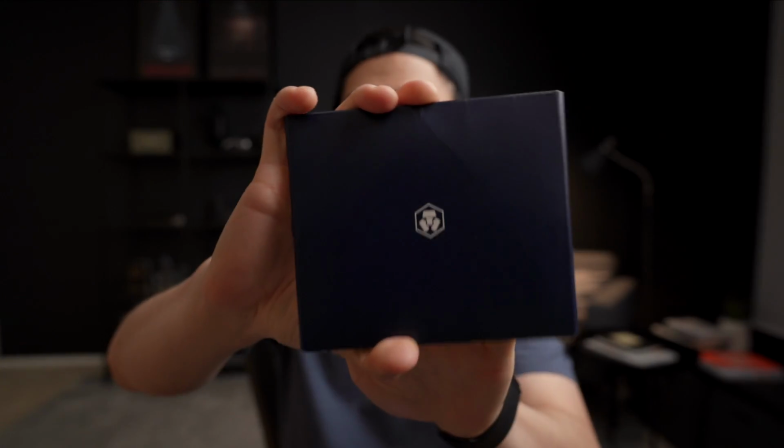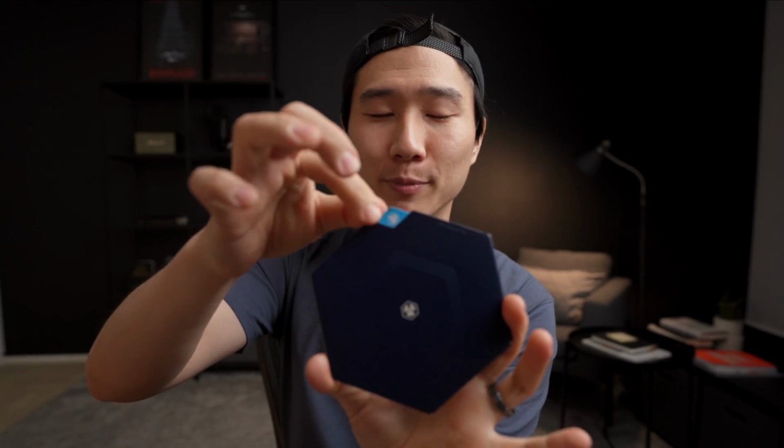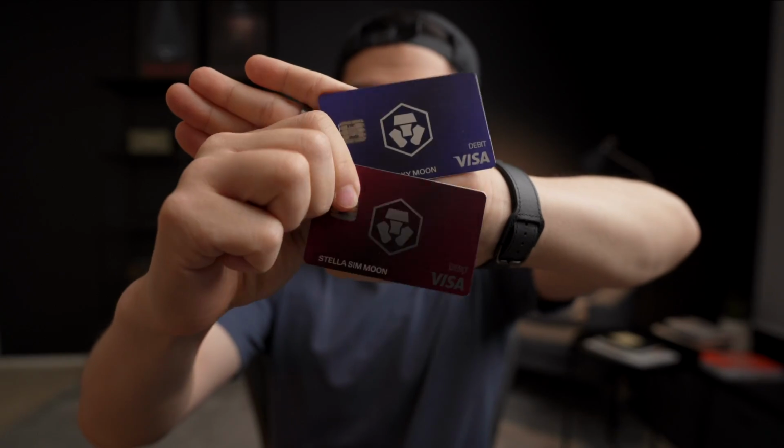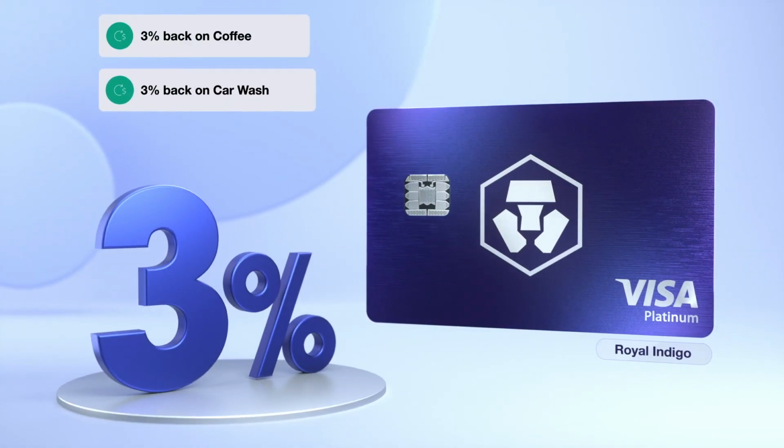And then in a few days or a week, you're going to get this in the mail. You're going to rip it open, this will come out, and you can pull up this blue tab and your card will be right there. Love the colors on these cards. Love how they feel in the hand. They're metal, well built. They also have contactless payment, and overall, I really enjoy using these cards.